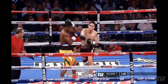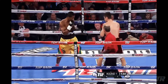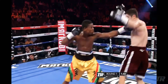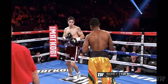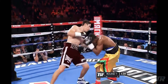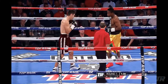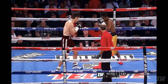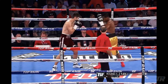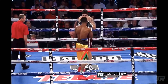Bruce tries to get to the body, and Zewski's able to get to the head. Downstairs with the left hand is Zewski. Good looking kid. Good looking fighter. Mentioned he had 160 amateur wins, 4-time national champ. Waiting a little bit, both of them, especially Bruce, allowing Zewski to get off first.